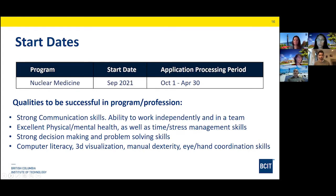As well, that you have excellent physical and mental health. The rigor of BCIT and the course load can often be somewhat daunting. So we want to make sure that you are at the peak of your state to pursue those studies and be successful, as well as making sure you have stress and time management skill sets in place. Anyone pursuing BCIT, this is a helpful skill set to have because, again, that course load that's associated with the program does need to be managed well.